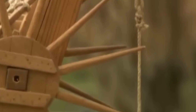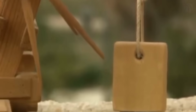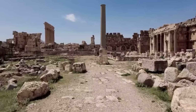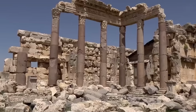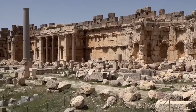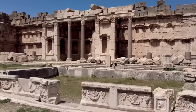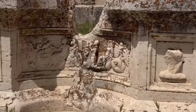Traditional theories suggest the use of ramps, rollers, sledges, and vast numbers of labourers, perhaps numbering in the tens of thousands. However, the sheer friction and the structural integrity required for ramps and lifting mechanisms to support such immense weights stretch the limits of conventional historical understanding. Even if enough manpower could be gathered, the coordination and mechanical leverage required would have been incredibly sophisticated.